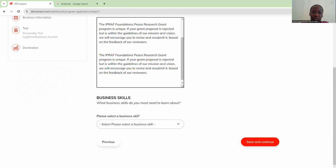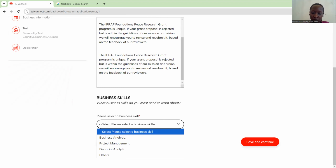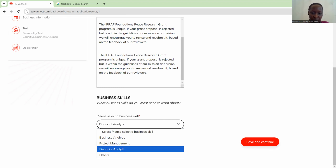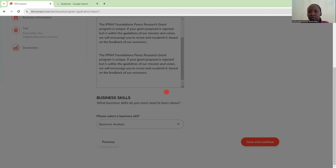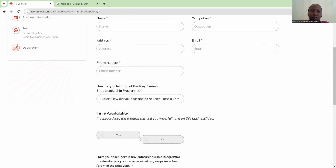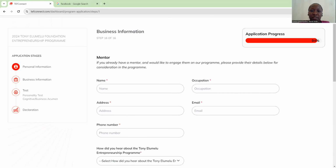What skills do you most need to learn? Yeah, that's asking what you want. So select what applies to you. Maybe it's business analytics. If you already have a mentor and would like to engage them on our program, so if you have any mentors, you can put them here.